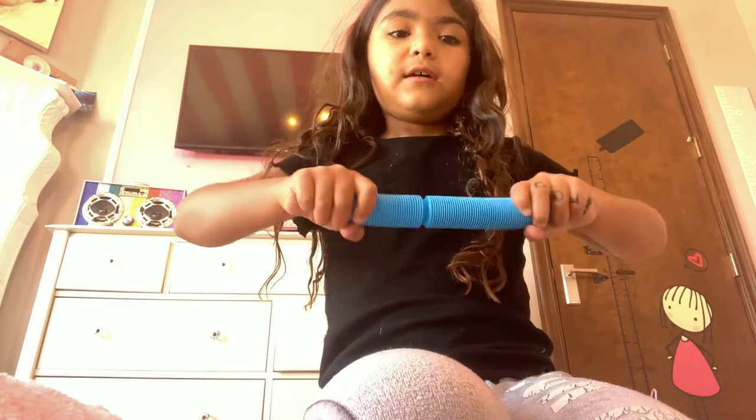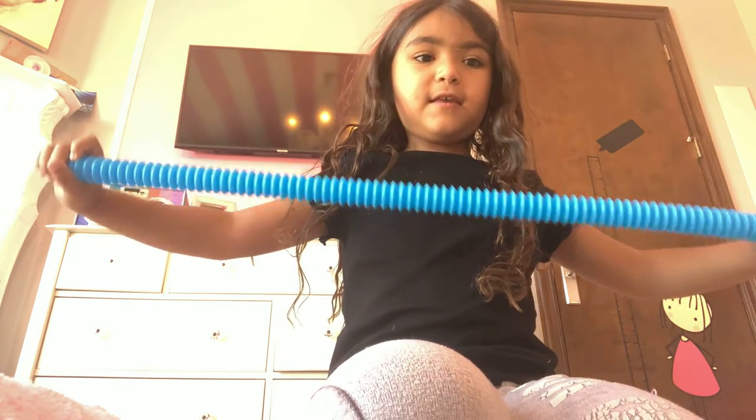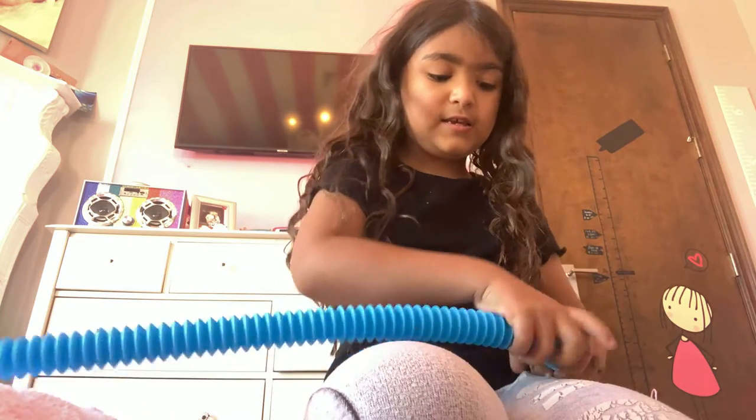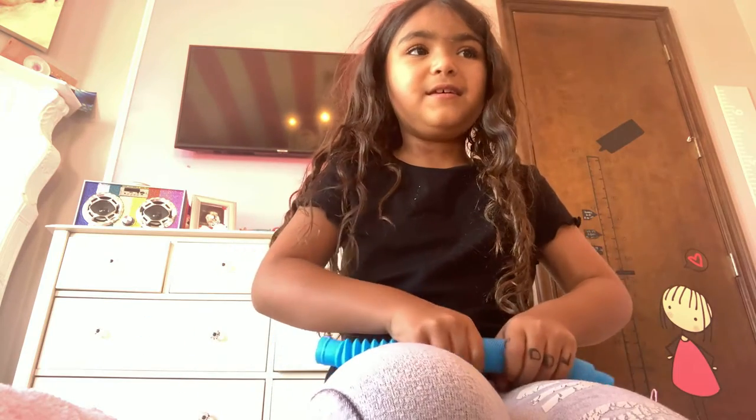Next are my pop tubes. I have 4 of them. I lost one of them because I left it at Broadway Kids. It's loud. This is not even half of my fidgets yet. I have a lot of them. I also have a green, yellow, and red one.